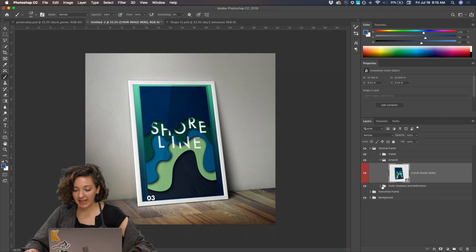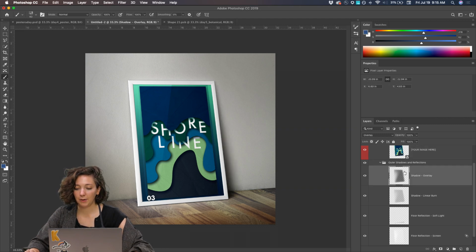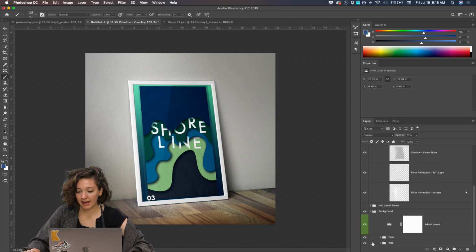Totally. So we can dig into this a little bit further in this outer shadows and reflections. We could turn these off, maybe tone them down a bit. That's kind of a hard shadow. I think the last thing I want to do is just change the background color.